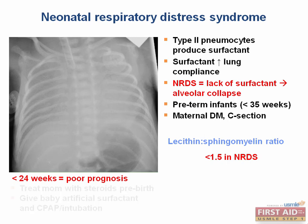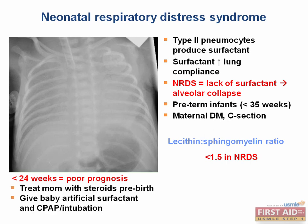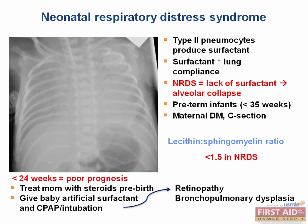Interventions to improve survival include administration of maternal steroids before birth, intra-alveolar administration of artificial surfactant after birth, and CPAP or intubation with oxygen. However, too much oxygen in the perinatal period can lead to complications such as retinopathy and bronchopulmonary dysplasia. Now, will an intubated baby develop retinopathy?